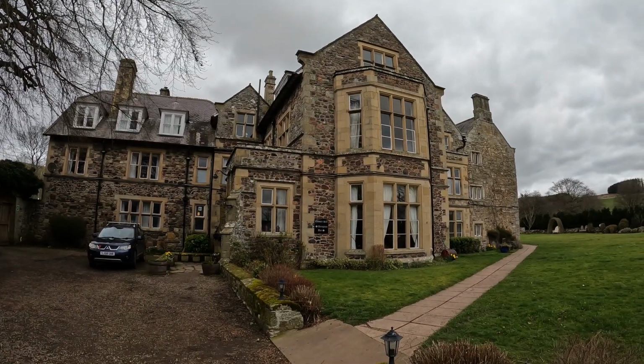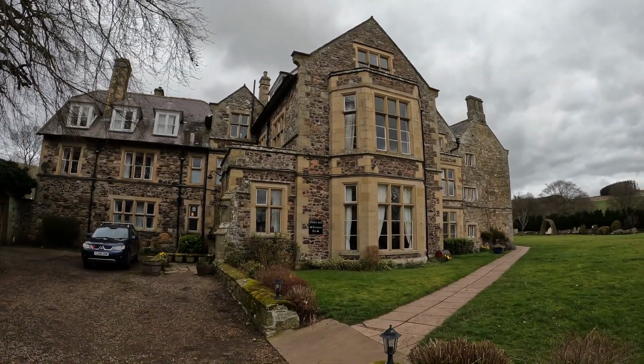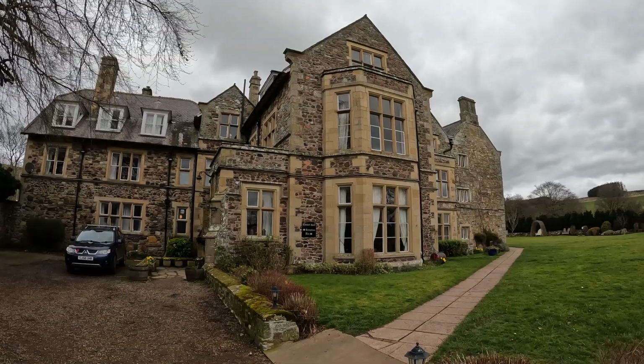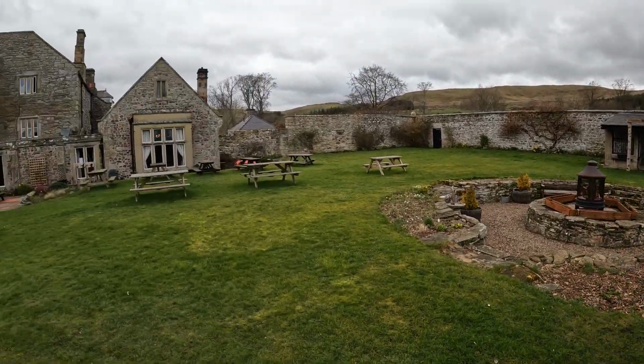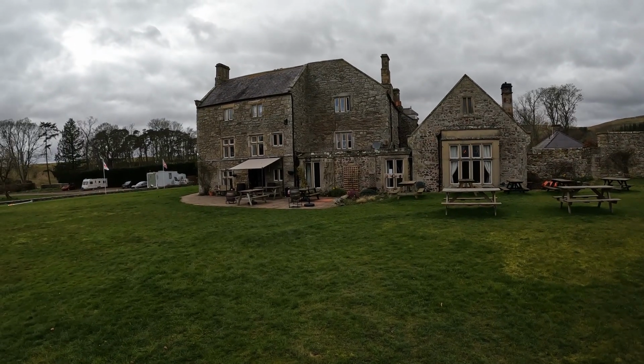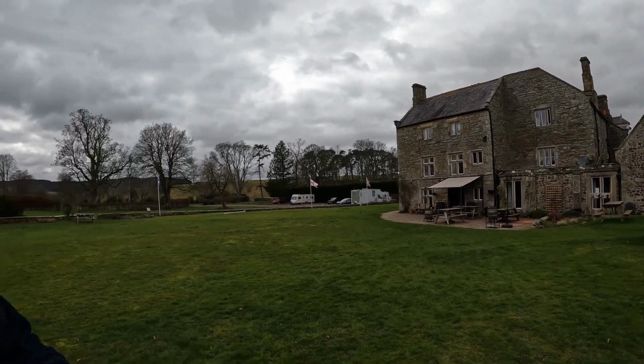So this is Clennell Hall. We've stayed here in the past, and it was great, really good. So the bloke's looking out the window now. I feel stupid, I'm going to have to walk around the back. This is the grounds at the back. The lady who runs it's just come out and had a chat with us. I think she thought I was casing the place to rob it, but I wasn't.